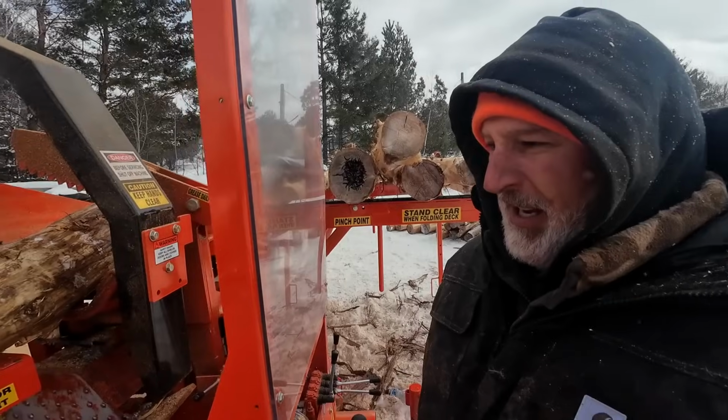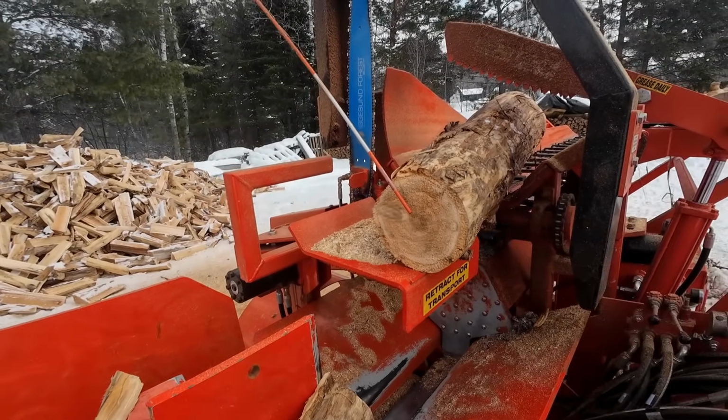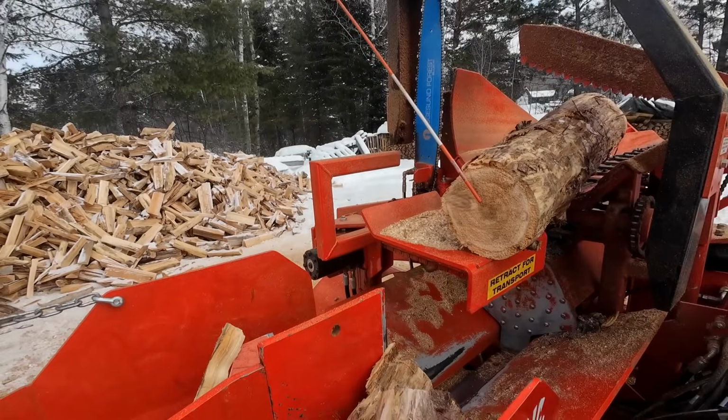Couple little things. The tray is really nice. That works really good. You can advance one and then hold it and then retract it back. And we fixed that, tightened that up.